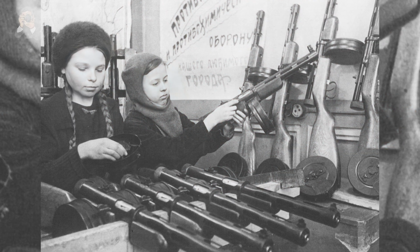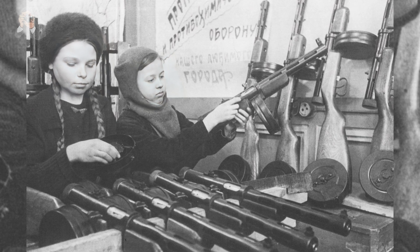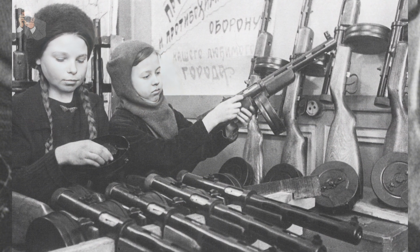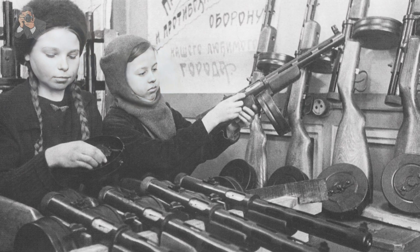Two teenage girls assemble submachine guns during the siege of Leningrad in 1943. Amid one of the harshest blockades of World War II, civilians, including children and teenagers, contributed to the war effort.